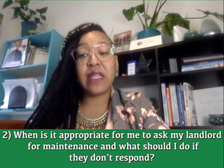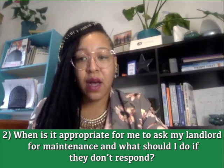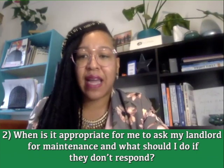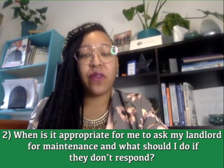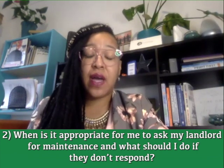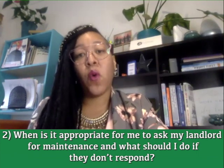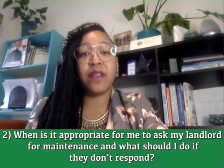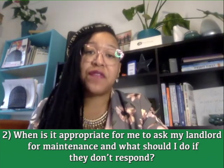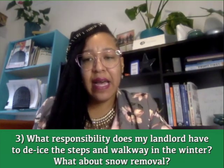It depends on what the issue is, right? If it's a heat problem and it's in the middle of the winter, a reasonable time is going to look different from, okay, there's a leaky faucet, right? So just give your landlord enough time to fix this issue. If he doesn't fix the issue, then you can let him know that either you're going to break your lease, or you're going to put your money in the local court in what's called an escrow until the problem is fixed.